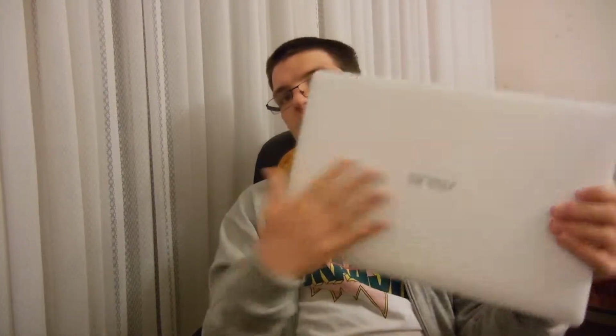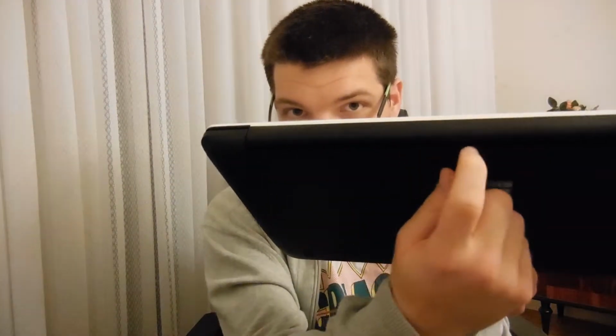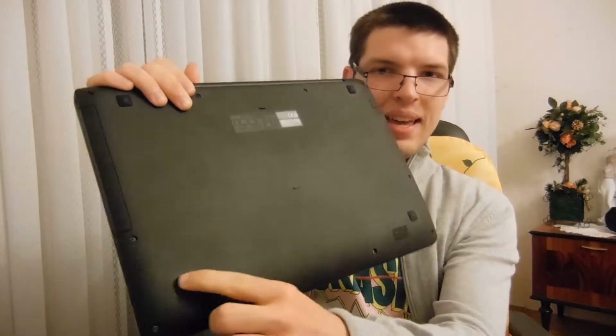It's got a white top with a textured plastic, so it doesn't attract any fingerprints. The bottom has pretty much nothing, apart from a slight bridge for the cooling fan, some holes for speakers and some feet, which are actually quite nice and hold the table really well. And from top and bottom, that's pretty much it.